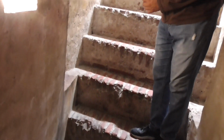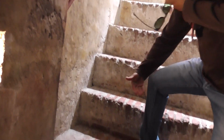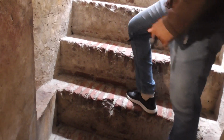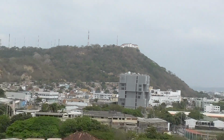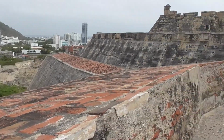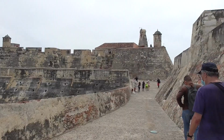Because Indian people, French people, they have like a big, right? Like the boots? Like the boots, yeah. Way up there is La Popa, the mountain with a convent on top. This is a huge fort. Just looking from the outside, you can't even tell. There are approximately 200 soldiers in the fort.